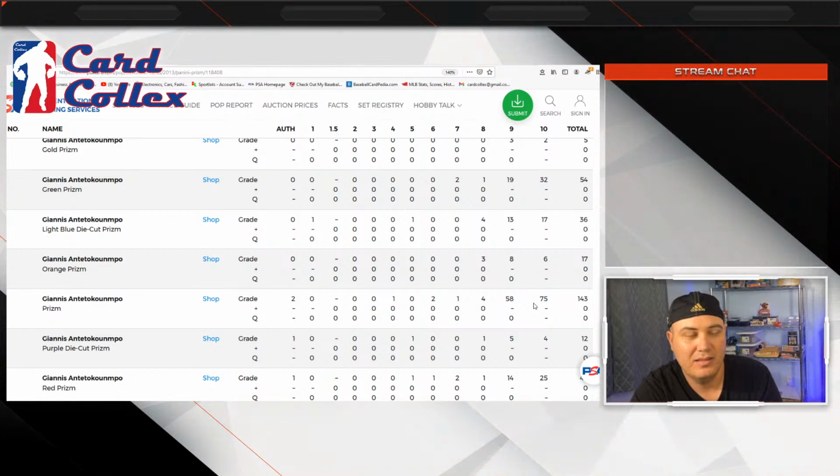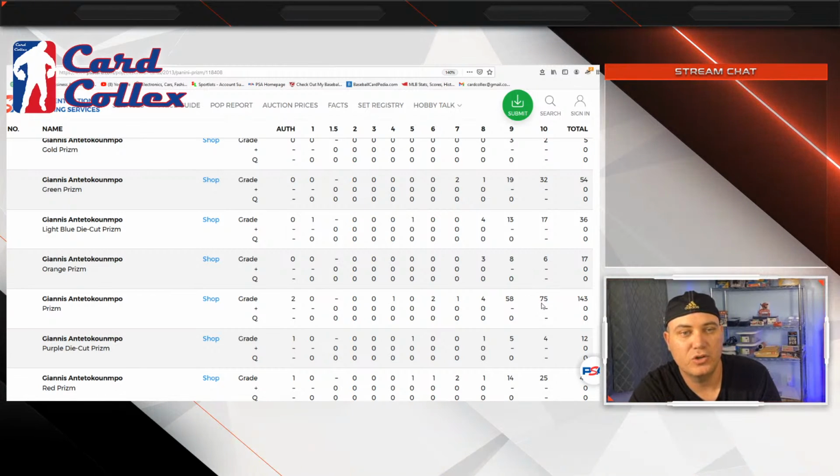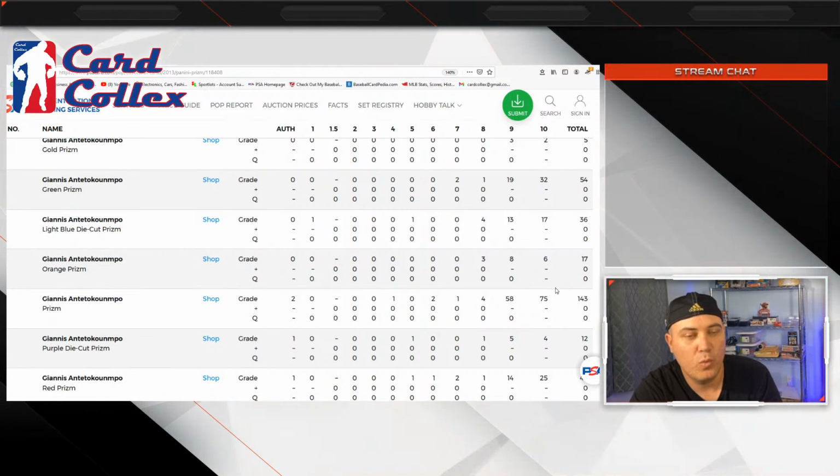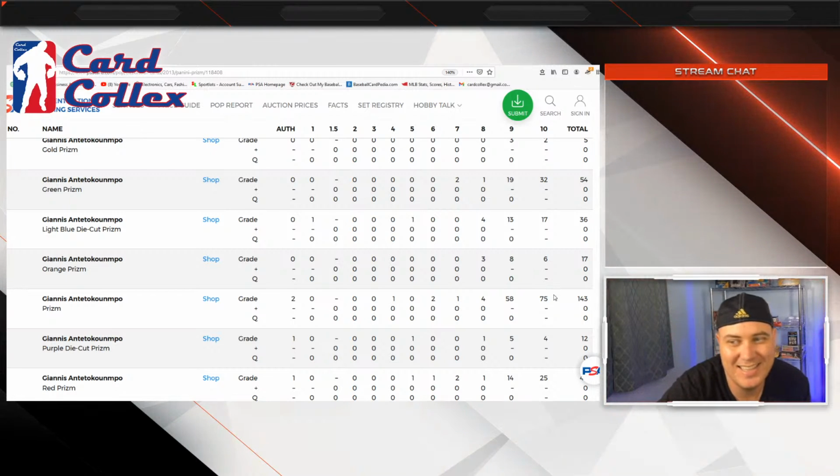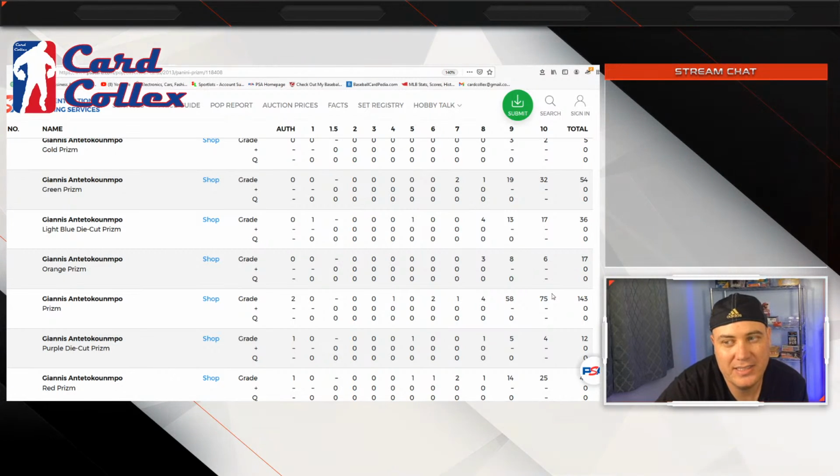There's either Giannis silvers are undervalued at 30 grand, or Luka's drastically overvalued. It's one or the other. It's not both. It's not a fair market value. It's just popularity, it's hype, and it's what's happened this year, but it's not sustainable.